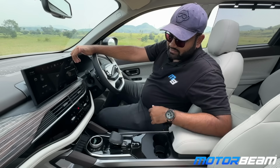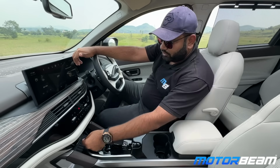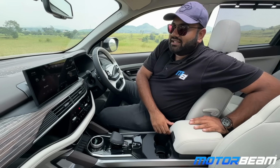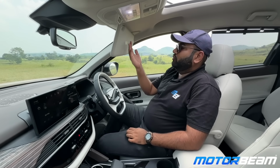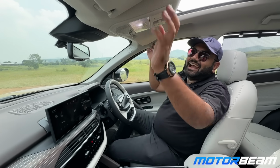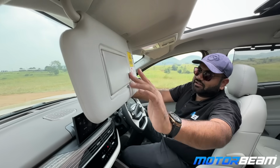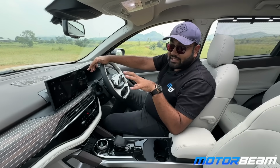EPB is available on this car, and everything feels nicely sorted. Few things could be better, like the positioning of the USB port over here, or this armrest which is not adjustable. They could have offered an adjustable armrest. Apart from that, oh, no mirror for the driver, and the passenger gets a mirror with a cover and 2 lights. Amazing.